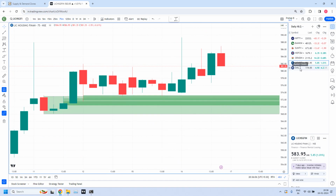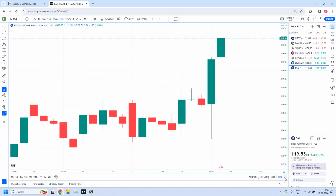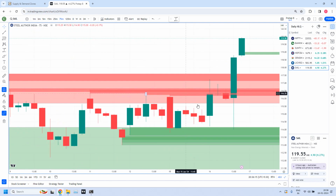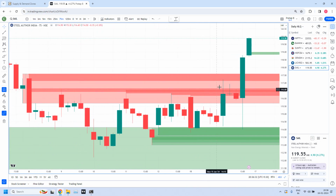And next one is SIL, a very important one. Why very important? Because this is the one that gave real profits. This is a 75-minute zone. It looks like the supply zone is violated, but see the demand zone. We got an excellent entry today. Not only here, we even got an entry in this 75 minutes. See here, prices entered here, and after that this zone is violated. We already got an entry.